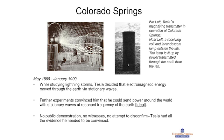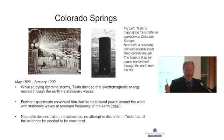The way this picture was done is essentially all the electrical equipment was turned off. Tesla sat down in the chair. They used flash photography. They took a picture of him in the chair. This is all using glass plates. They then turned on the electrical equipment, generated the sparks, and you got the picture that you see there.